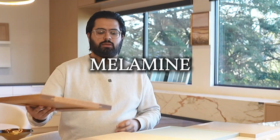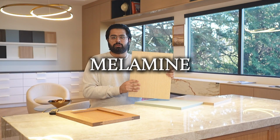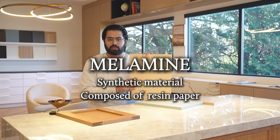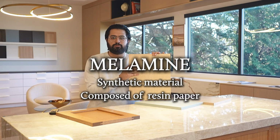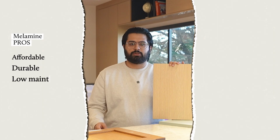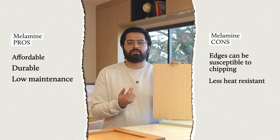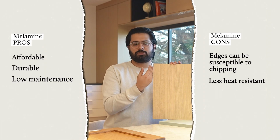Next, we have melamine. We already talked a bit about melamine in the interior finish section, and it's very similar. So melamine is a synthetic material. It's composed of resin, paper, and forms of plastic that are applied to a substrate or a core like particle board or MDF. It's available in various colors and patterns, including wood grain, offering a cost-effective alternative to solid wood. Pros: affordable and durable, and low maintenance. Some of the cons: the edges can be susceptible to chipping. It's less heat resistant, so if it's exposed to high amounts of heat, typically the edge tape that's put on these can start to fall off.